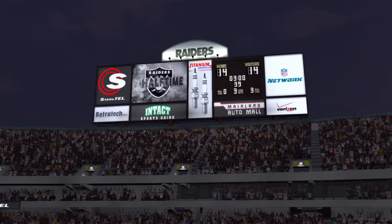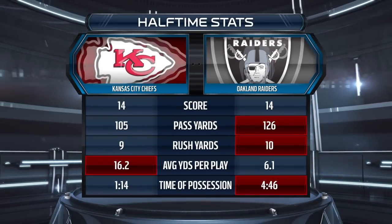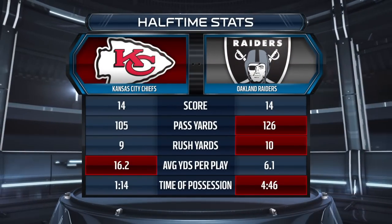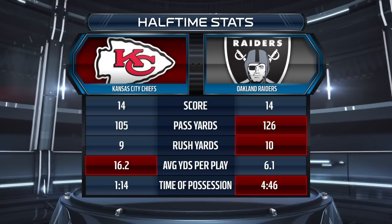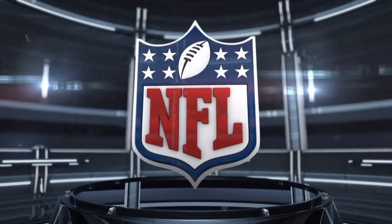Now let's take a look back at the first half. So we've got a tie game at half, and you can bet both coaches are in that locker room making adjustments and telling their guys to just keep playing hard like they did in the first half. All right, let's do this. Here's the first half highlights.